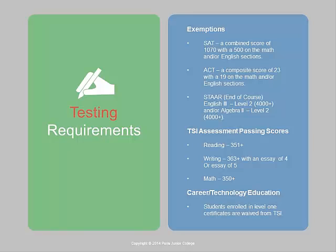Any student who is not exempt can take the TSI assessment. To be eligible to enroll, a student must pass the section of the TSI assessment that corresponds to the course they want to enroll in. Passing scores are as follows: reading, 351 or higher; math, 350 or higher; writing, 363 or higher with an essay of 4, or an essay of 5 is considered passing for the writing section. A student must pass the math section to enroll in any math course, the writing section to enroll in any English course, and the reading section for all other courses.